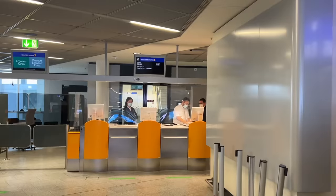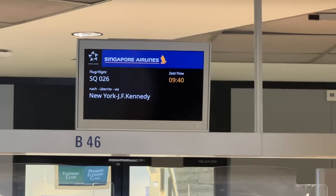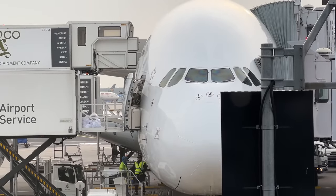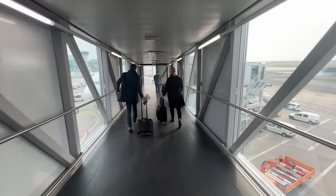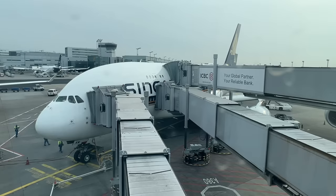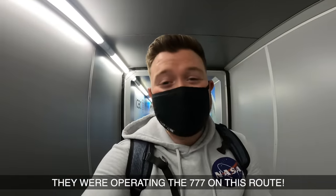Right, here we go, gate B46, and I can see the A380 just parked over here. Let's go get on board. Being the fact this is the A380, we're going to have to go up a level to get on board. The first class cabin is at the very top. Well, it's on the upper deck. It really is crazy how big the A380 is. Of course, up until just 2 days ago, they were operating the 777 on this route.